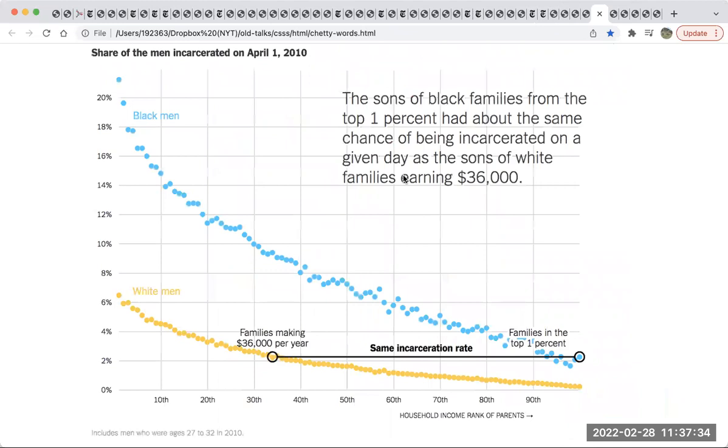Same exact chart, but with just a tiny bit of annotation layer on it to say that Black boys who grow up in the top 1%, so really quite wealthy, had the same chance of being incarcerated in their early 30s as white boys who grew up in families making $36,000 a year. If I come at this without a lot of preconceptions, it encourages me to make those comparisons across the chart. It encourages me to ask, what am I looking at, what is the point, what is the data point, what is it saying? If I'm not familiar, the annotation layer can do a ton of work in making it more accessible.